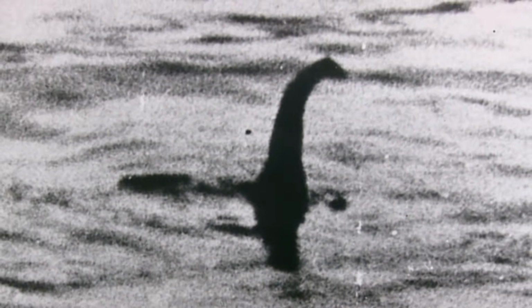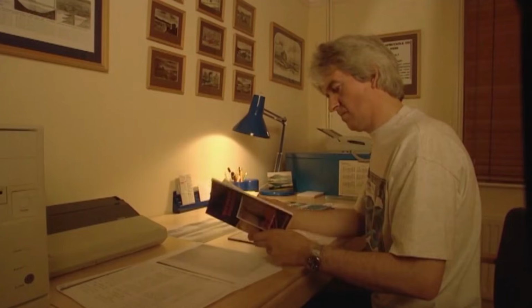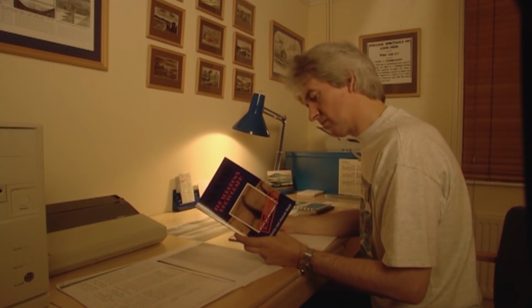There is one image that for 60 years was synonymous with the Loch Ness Monster. Taken in 1934, this photograph seemed to prove the existence of a beast lurking in the loch. It was called the surgeon's photo, after Dr. R.K. Wilson, a gynecologist who claimed to have taken the picture. But for one man, the image didn't quite ring true.